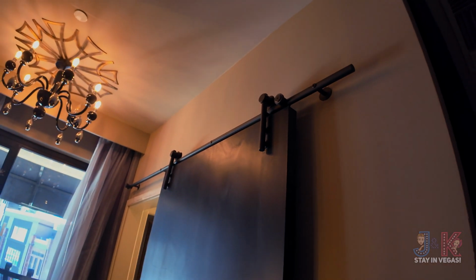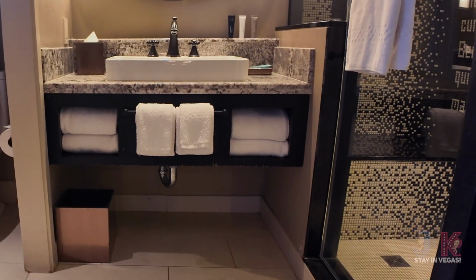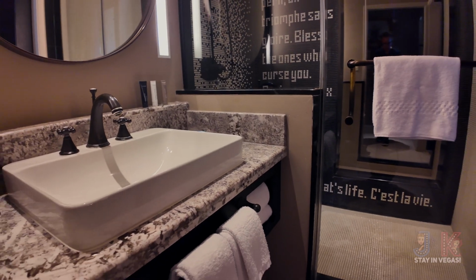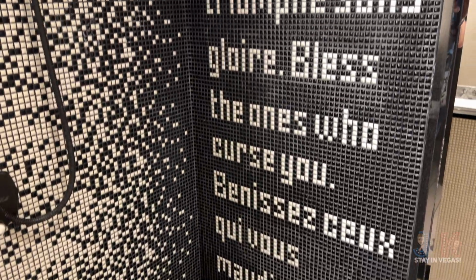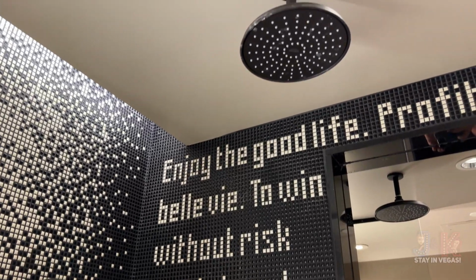And here is the bathroom with a barn door. It slides open. Nice bathroom. All the amenities. Jose Eber shampoo, conditioner, and body lotion. Body soap as well. And check out this walk-in shower. You have a mirror in here, a bench, and even one of those really cool rainfall shower heads.